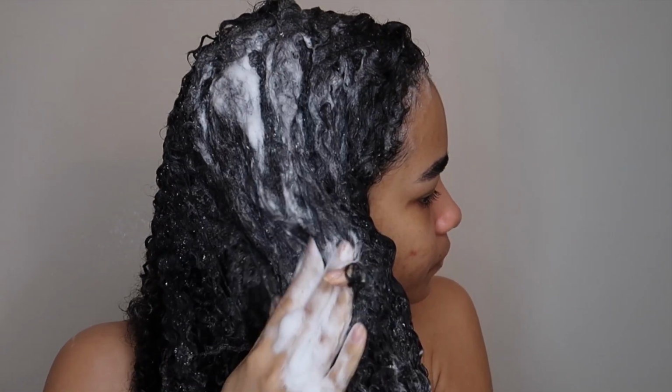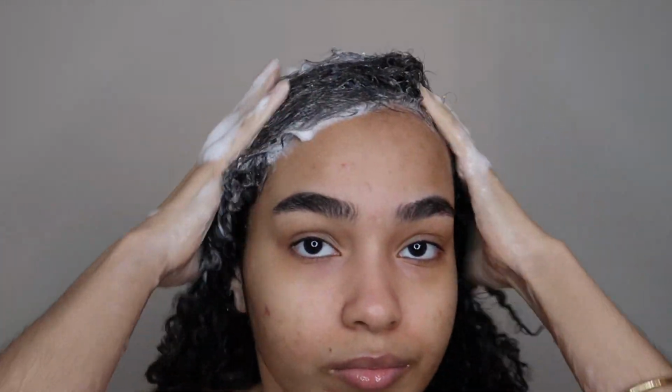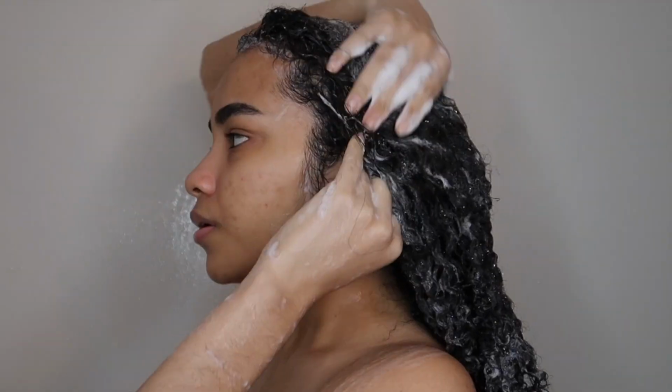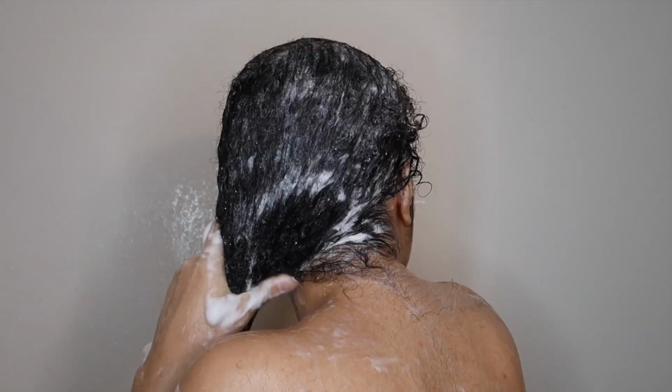And even though the shampoo is really moisturizing, make sure to still focus it on your scalp, because this shampoo is designed to stimulate hair growth and unclog hair follicles while moisturizing your scalp. So yeah, when it comes to the shampoo, make sure you really focus it on your scalp more than your hair.